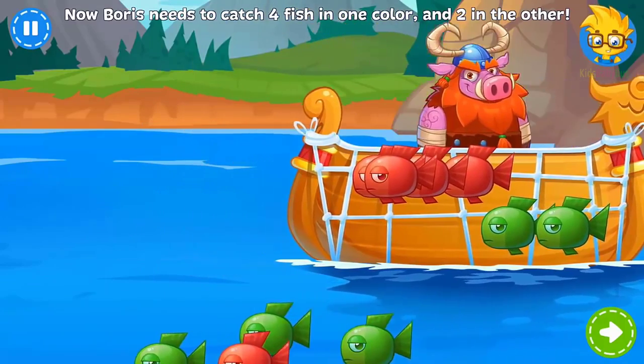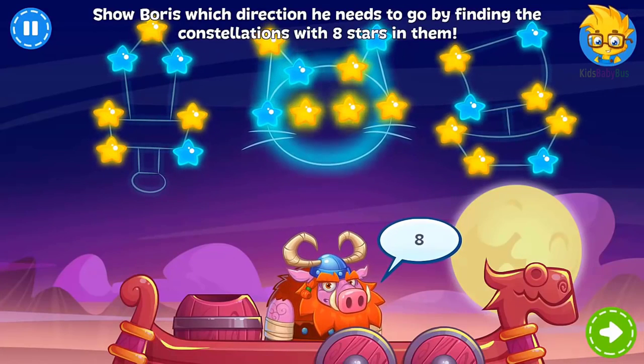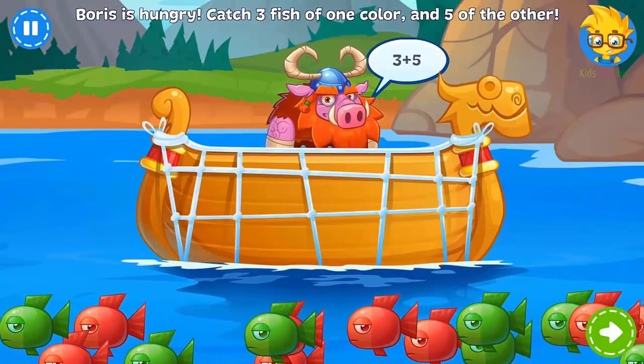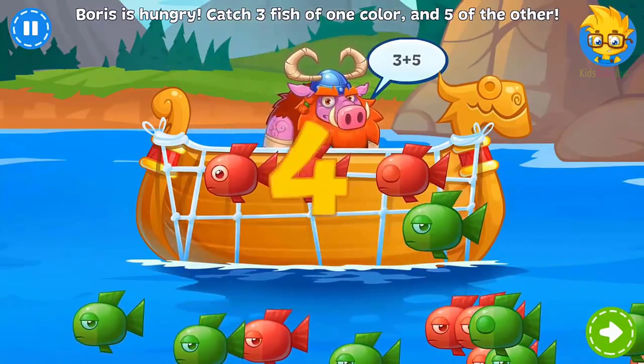Well done. Boars have a very bad sense of direction. Help Boris find his way by finding the constellations with 8 stars. Nice job. Boris is a lonesome Viking, but there are plenty of fish in the sea. Bring Boris 3 of 1 color, 5 of the other.